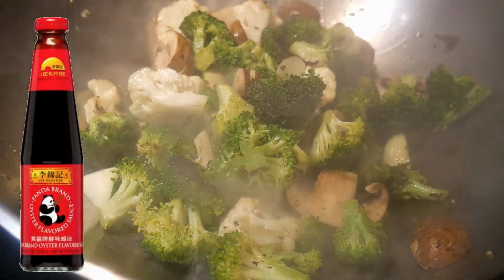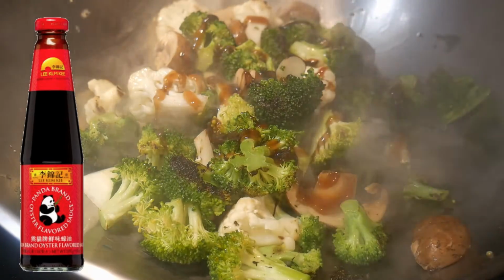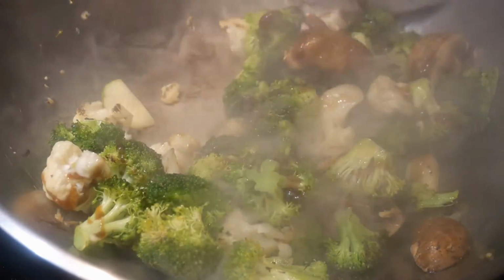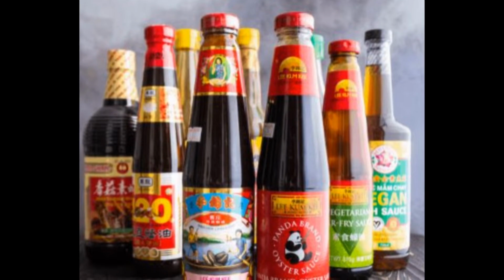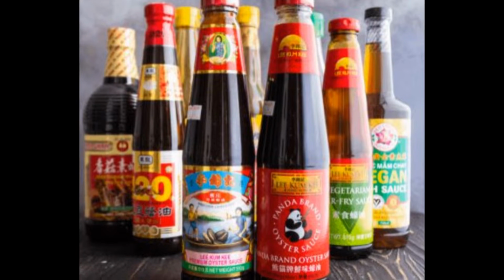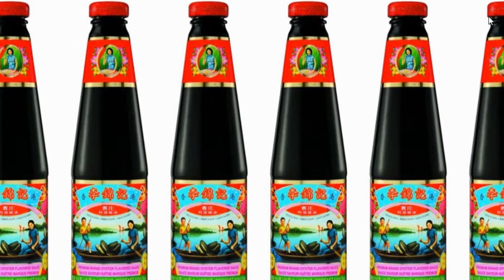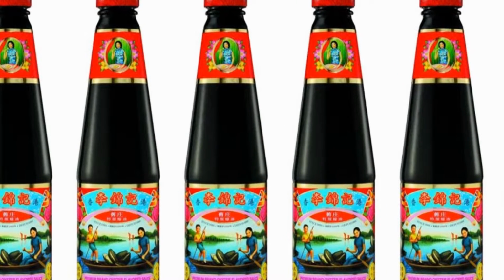Now, oyster sauce is an extremely popular sauce, particularly in Cantonese cooking, because it originated from the southern part of China in the Guangdong province. In fact, if you go to a Chinese restaurant in the United States, almost every dish will have oyster sauce in it. And the reason is simple, because most of the Chinese American restaurants in the United States are run by people who came from the Guangdong province. So their cooking is very much Cantonese.